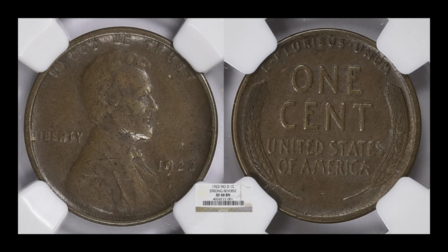Okay, these were minted with 4 different reverse dies, and that's kind of how they're classified. So if you have one that looks like this, where the obverse strike is generally very mushy anyways, but that reverse looks pretty strong, where you have fully defined lines in the wheat stalks, this is the one to have right here.